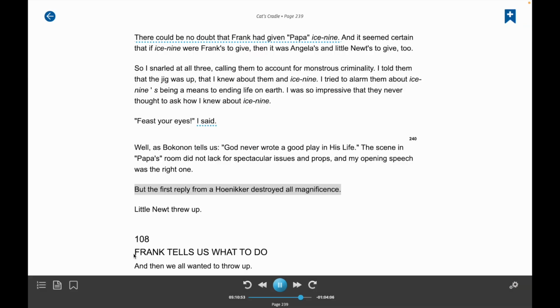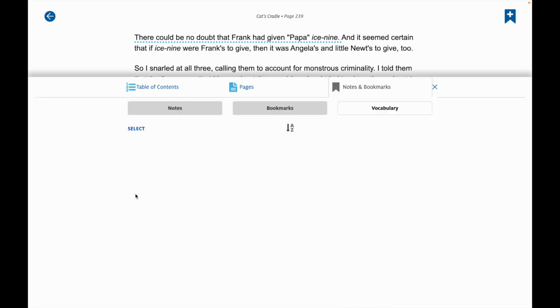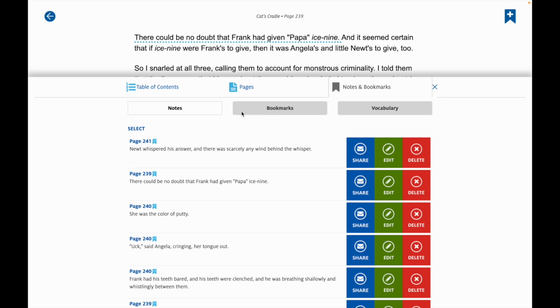So you'll see here I've actually had a variety of annotations for this book because I actually read it. And you can go here and you can come to your bookmarks or your notes, they're the same thing. And you can see all of the annotations that you've made. And so you can see here, you can edit it, delete it, or, which is pretty cool, you can share it.